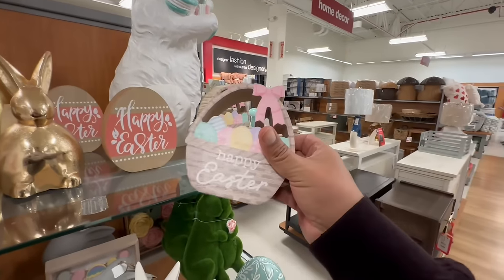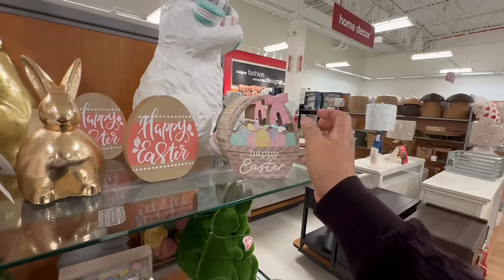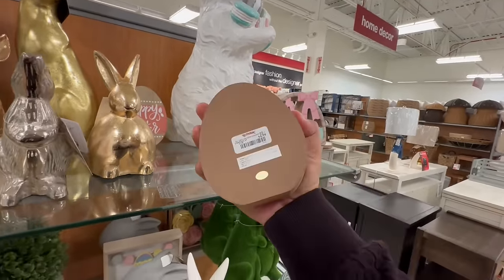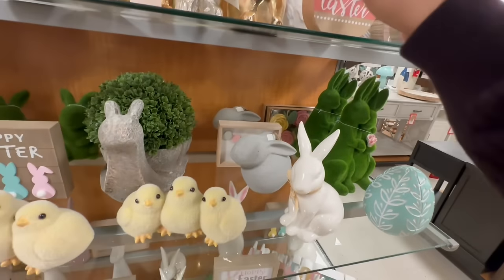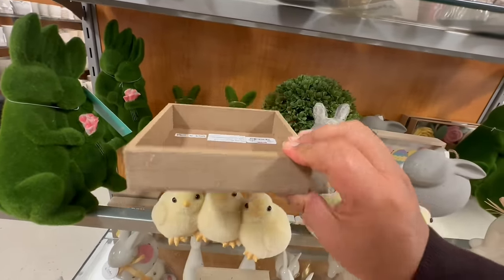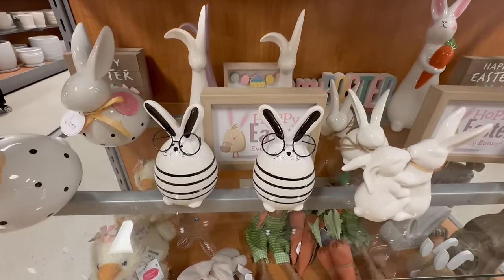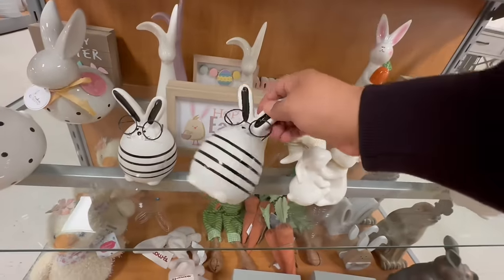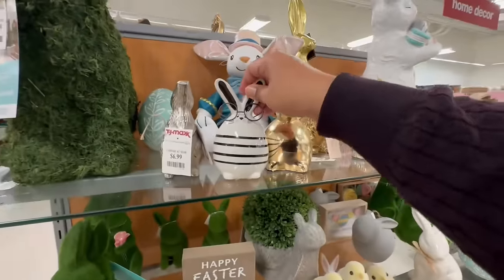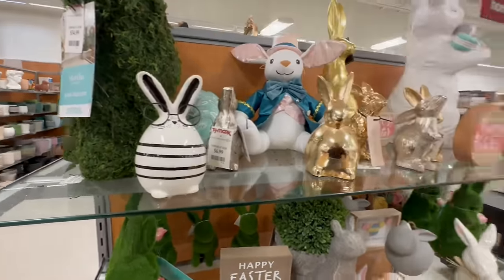Let's see. Oh, these are cute too. These are $5.99. Although these are kind of giving me Dollar Tree vibes. And then these are $4.99. Happy Easter. Cute. These are $5.99. Oh my God, the little nerdy bunny. That one's cute. How much are they? $6.99. I'm gonna put him right there so everybody can see him. The nice little nerdy bunny.